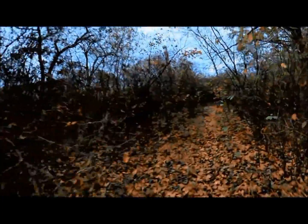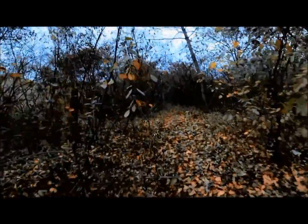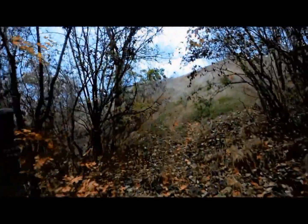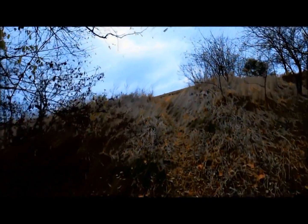Again, a parallel trail. There's no trail just going up the hill. But there is the clearing. Kind of steep here.